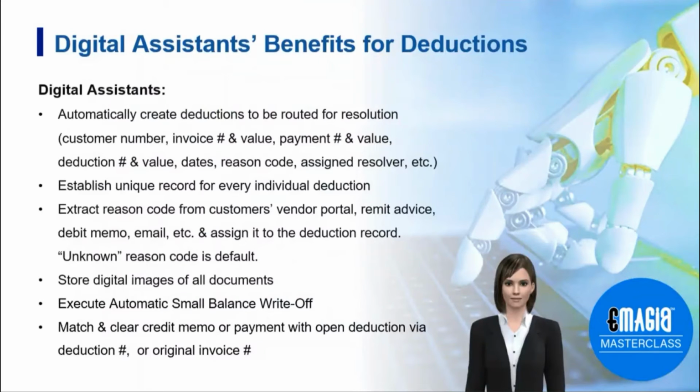And that's important because when you look at deductions, remember, 95% of them are valid. So how much time and effort do you want to spend on basically issuing credit memos or processing adjustments to remove those deductions? And the answer is very little. But about 5% are invalid and can be recovered.